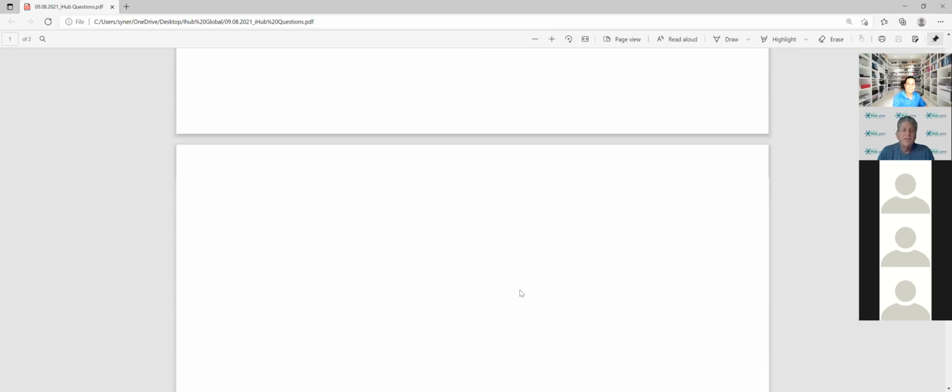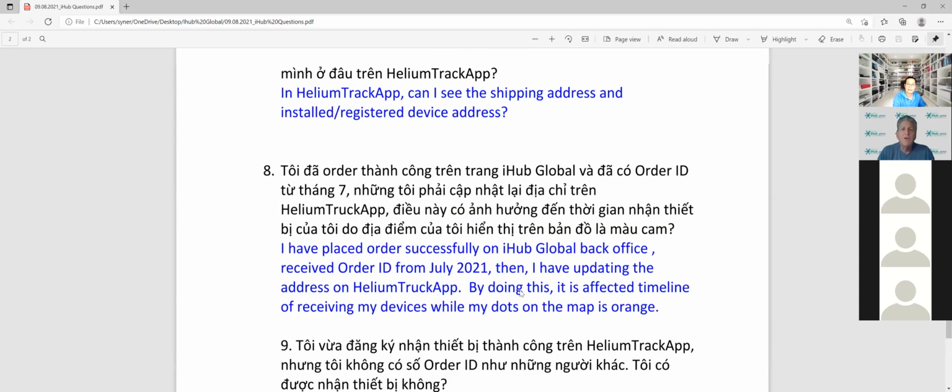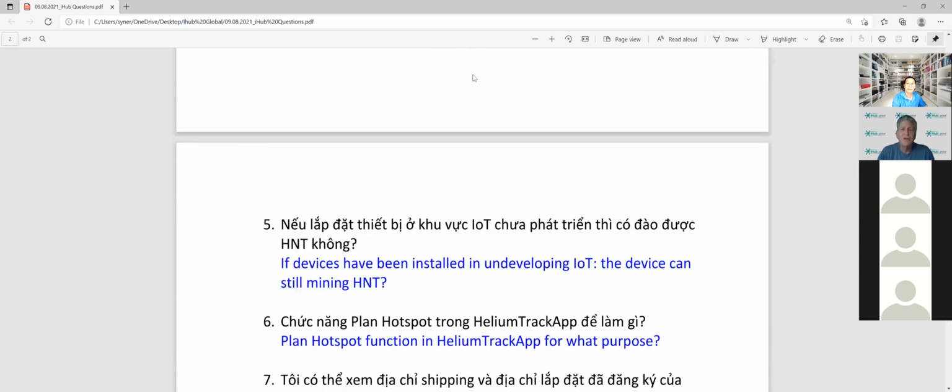Okay. Right. So an orange dot will remain orange, and then when they actually receive the unit, it'll turn green.